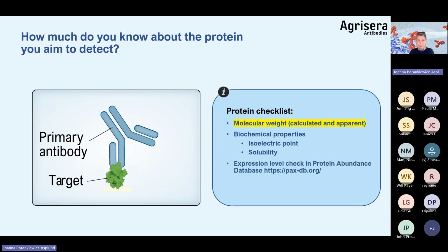expression level, and protein abundance. You can check this in a wonderful database called the Protein Abundance Database, because there, for many species, there is data where you can see what the parts per million level of your target protein is in a given tissue. For proteins of very low abundance, below 10 parts per million, it is a sign that it will be more difficult to visualize them, and certain precautions then have to be taken.